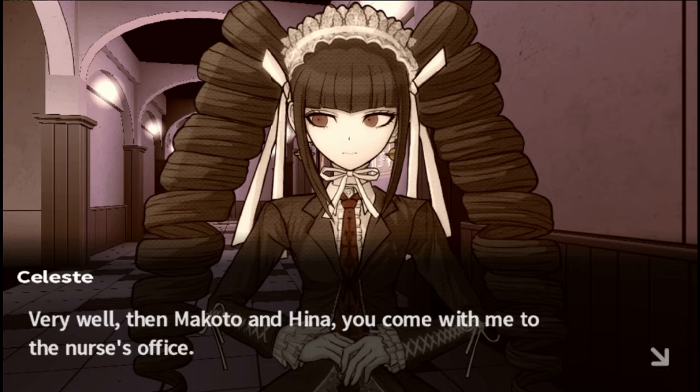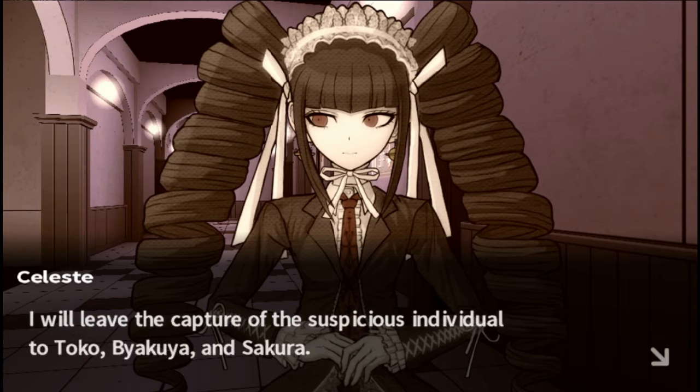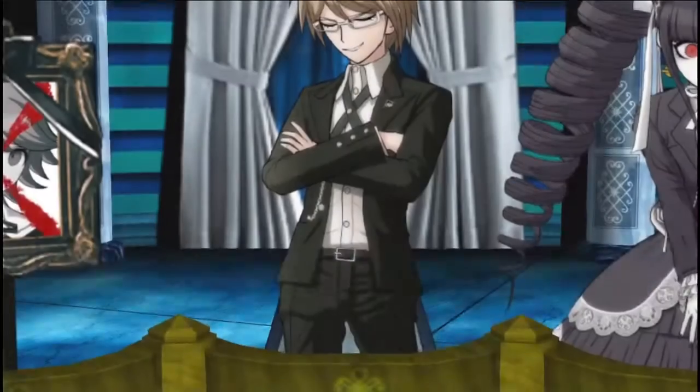Very well. Then Makoto and Hina, you come with me to the nurse's office. I will leave the capture of the suspicious individual to Toko, Byakuya, and Sakura.